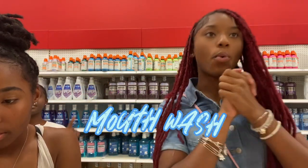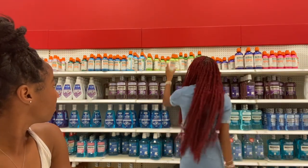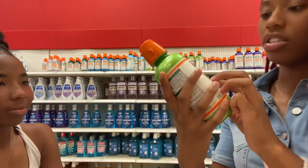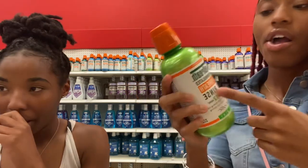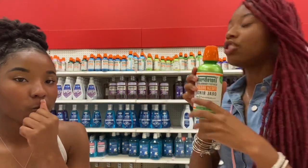Y'all, we have the mouthwash. And I've been seeing everybody talk about this. Fear of breath. Who y'all breath looking cute at this breath. I've been seeing people talk about this. We ain't going nowhere. So I'm going to try the pink one. Yeah. I usually get the Crest.